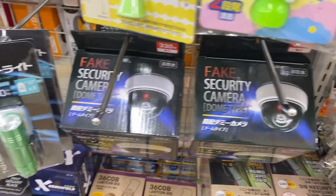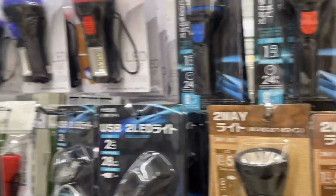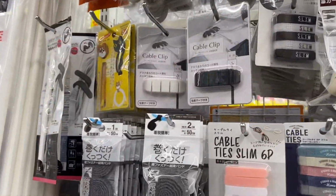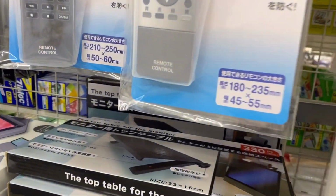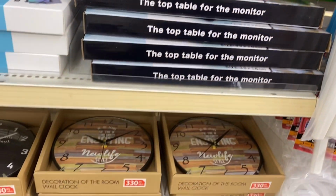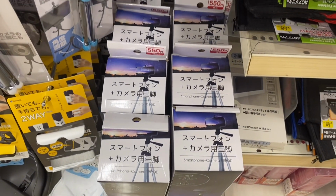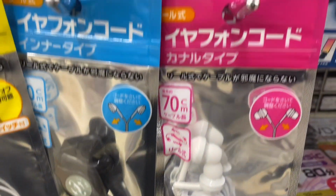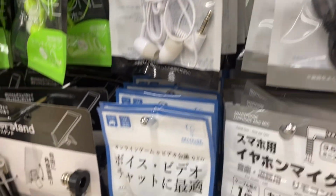Fake security camera, so if you want to put a little camera on your door or wherever, come to Japan and buy a little fake one. Lord of mercy, Jesus. But I didn't want anything here. I'm really just showing you. Those clocks are cute, but I never wanted one of them. For right now, not right now. More earphones. They're cute, but I feel like earphones are out of style. I don't know, I just feel like that.